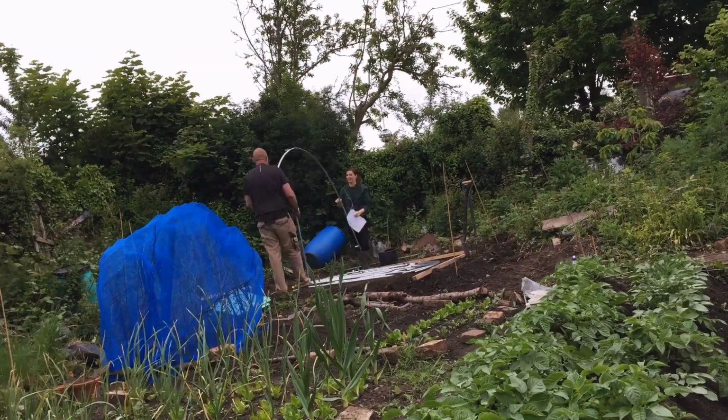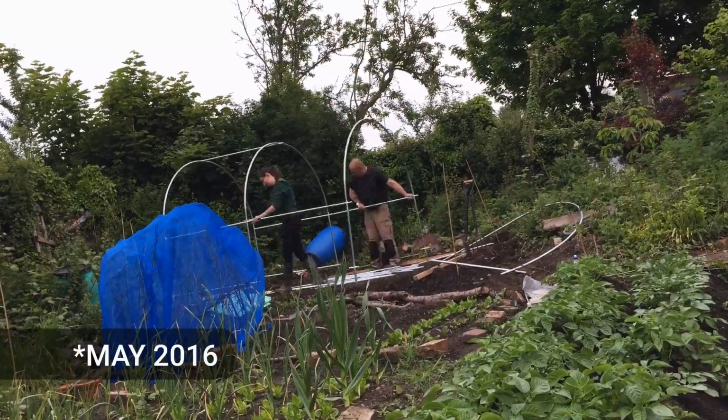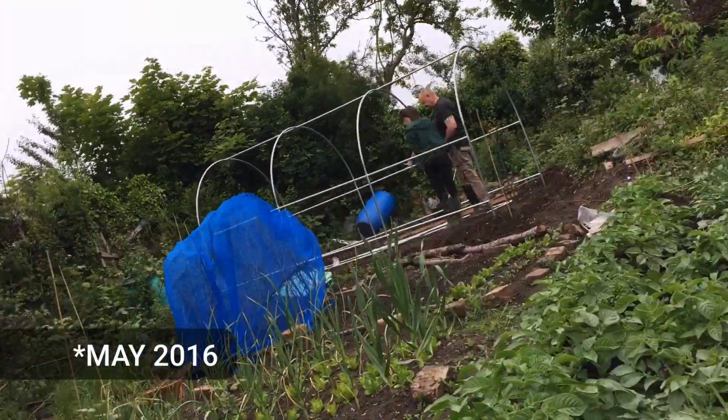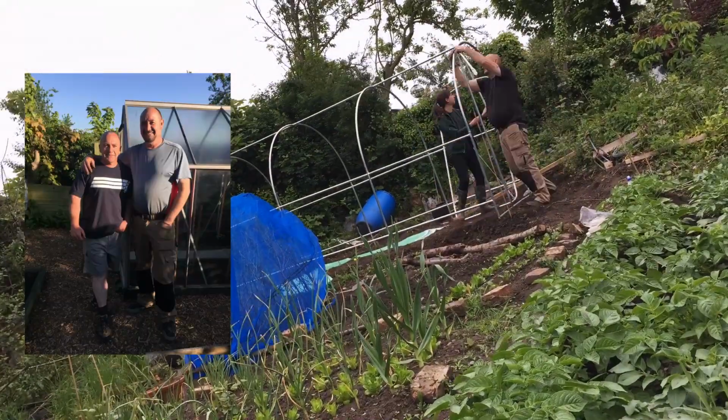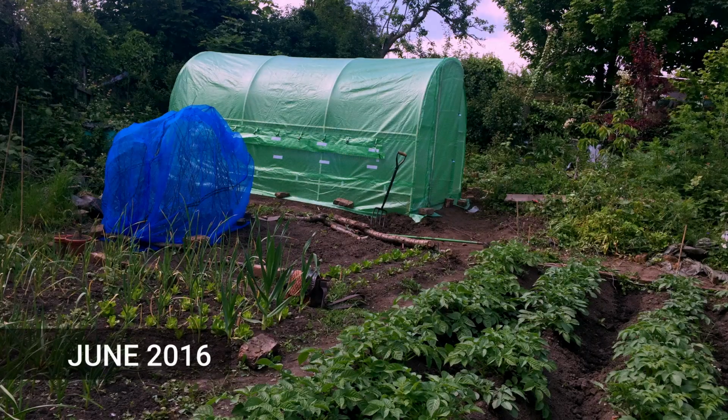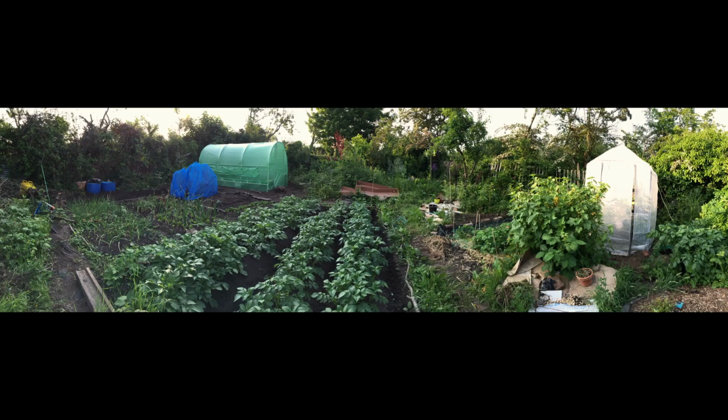The polytunnel actually came the following year, 2015, and Zoran, my allotment neighbour, helped put that up. It was a bit of a slog, but we got there, and I'm so appreciative of his help. This was also the year that I decided to devote almost half of my allotment to growing potatoes, that you can see there in the front, and we had a lot of potatoes to get through that year.